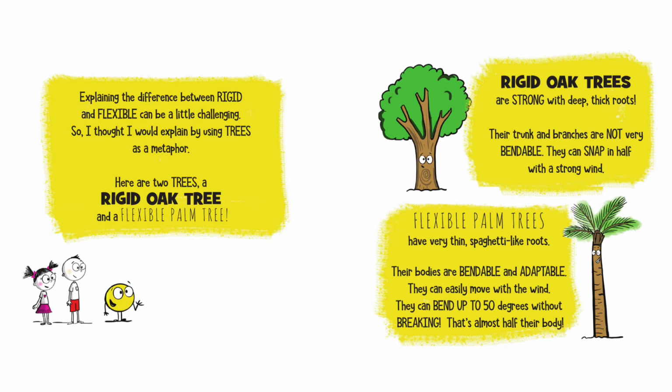Explaining the difference between rigid and flexible can be a little challenging. So I thought I would explain by using trees as a metaphor. Here are two trees, a rigid oak tree and a flexible palm tree. Rigid oak trees are strong with deep, thick roots. Their trunk and branches are not very bendable. They can snap in half with a strong wind.